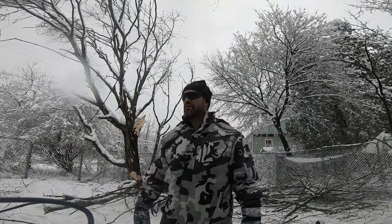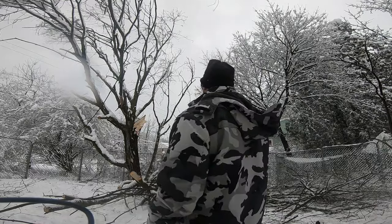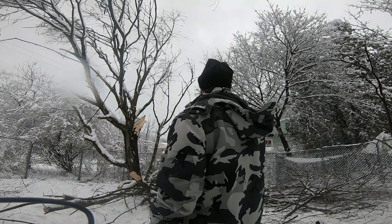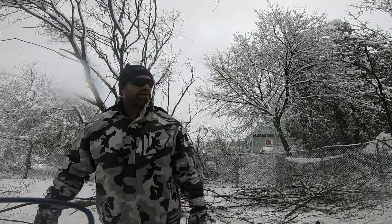Bass fishing, obsession, tree trimming, 1-800, I don't care. Oh man, well, at least it's in the yard. Now let the dismantling begin.